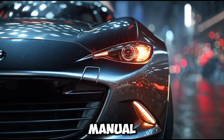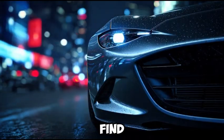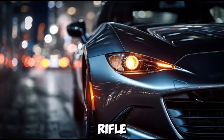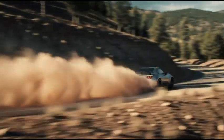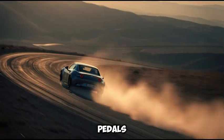The 6-speed manual is absolutely sublime. It's one of those shifters that makes you want to find excuses to change gears. The throws are short, precise, and every shift feels like a rifle bolt clicking into place. Sure, they offer an automatic, but if you're watching this video, you're probably not interested in that. This car begs to be driven with 3 pedals.